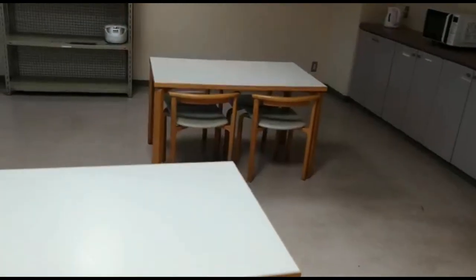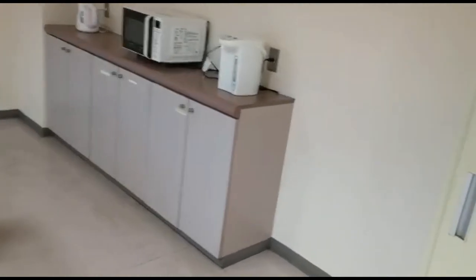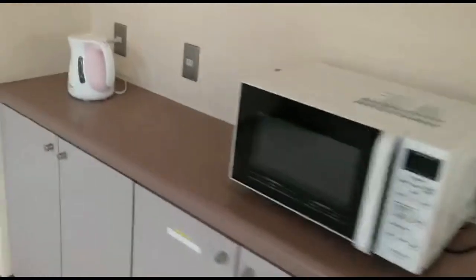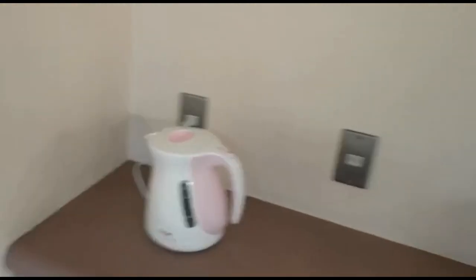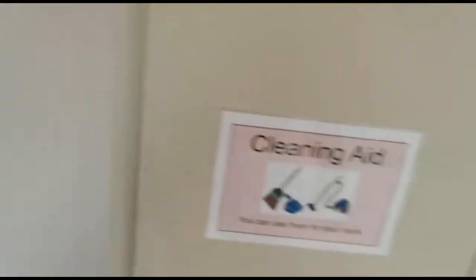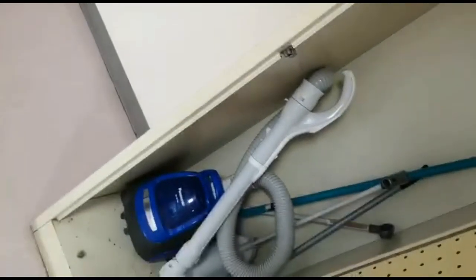And there's also a microwave and an electric kettle that you can use. Everybody can share, that's if you don't have a personal one in your room already, you can use this one. And then there's a cleaning aid box, where they have a vacuum cleaner and everything they can also share if they don't have a personal one in their room.